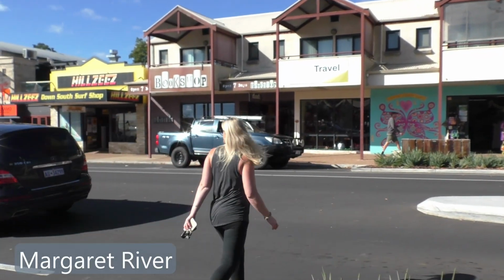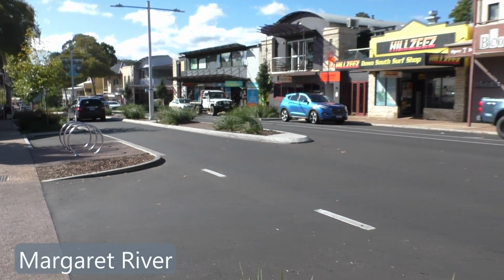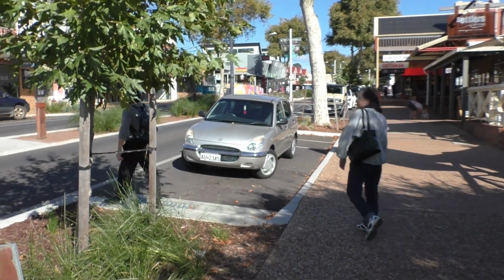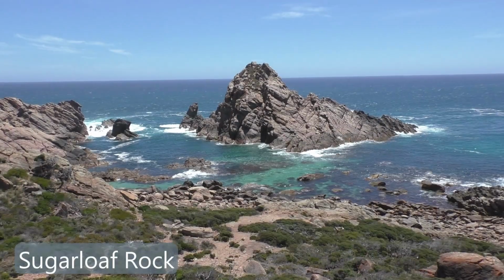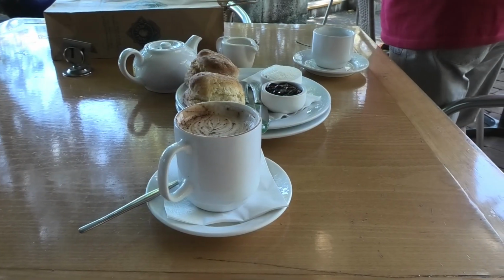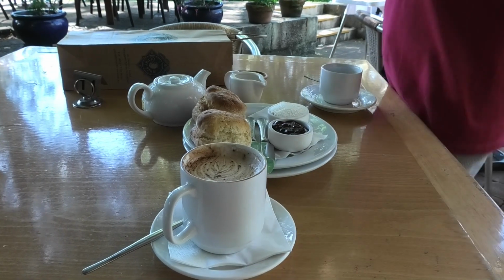As beautiful as this area is, you will need to be prepared to have your wallet lightened considerably, because prices here are quite high. In fact, Margaret River is often called Markup River because of the high prices. It's completely impossible in a short video like this to list everything to see and do here. But there are a few things we think you might like to check out while you're in the area.